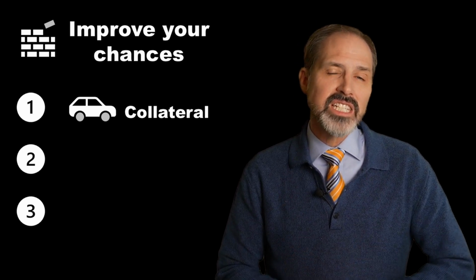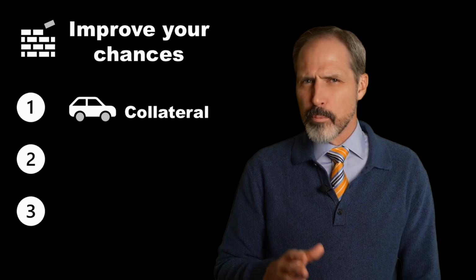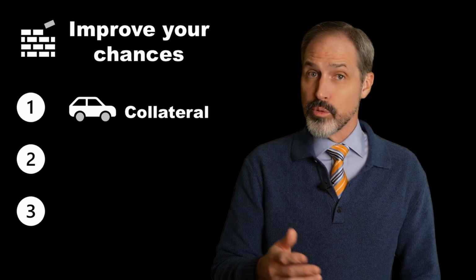But the obvious downside is that you can lose the collateral if you have difficulty paying off the loan. The benefit of unsecured loans is that you can't lose any of your assets if you run into financial trouble.